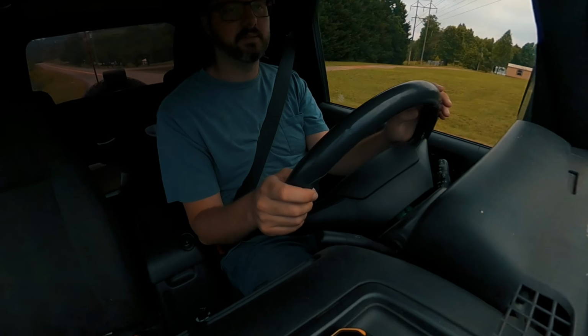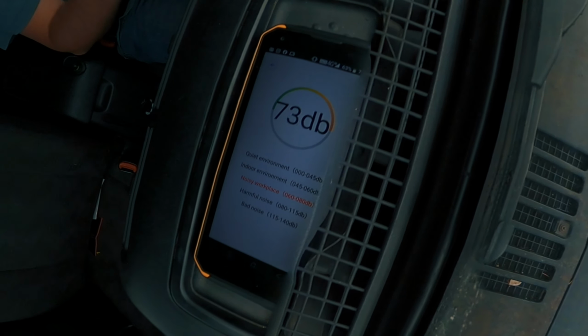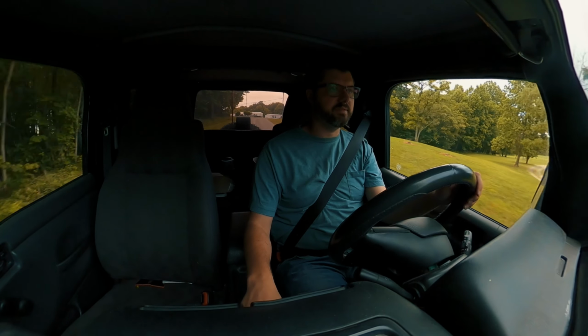Okay, this is about 35 miles per hour. So it looks like we're around 73 decibels. Now we're going to do 55.